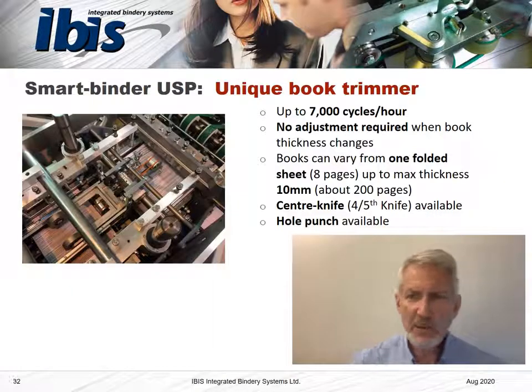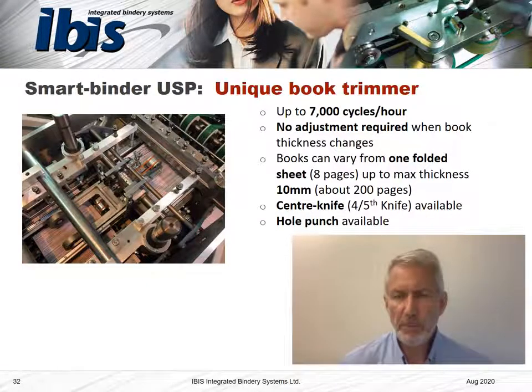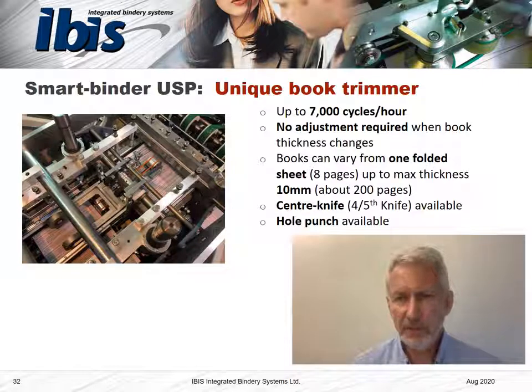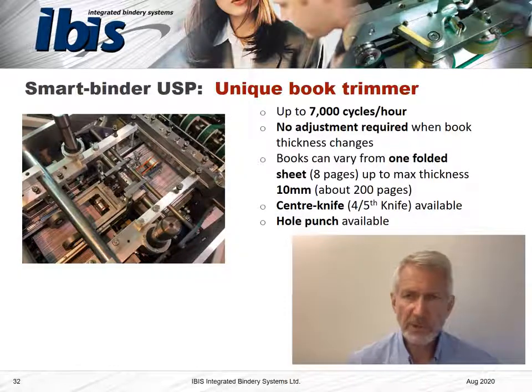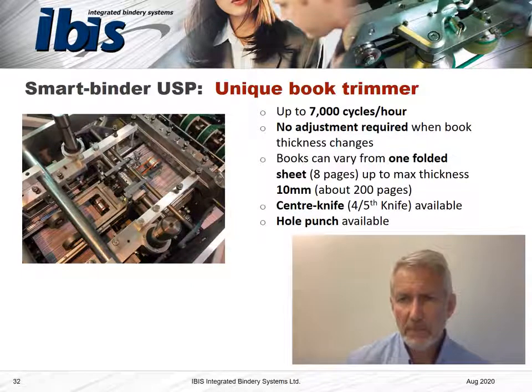The Smart Binder trimmer was the first in the world to be able to process variable pagination, variable thickness booklets ranging from a minimum of just one folded sheet up to a maximum of 10 millimeters on the run without any adjustment.